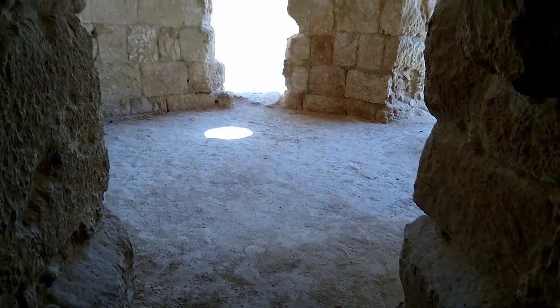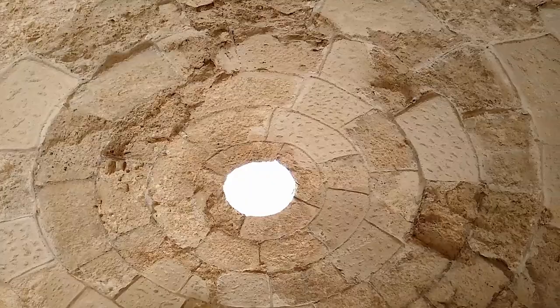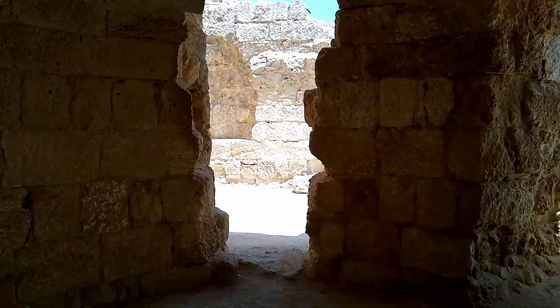This is King Herod's room for massages. Nice, light, airy, open, and one of the oldest Roman structures that was found intact. Look at that precision architecture. One piece out of place, and the whole structure would just collapse from the top down. Amazing.